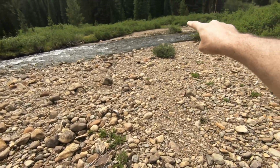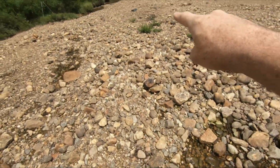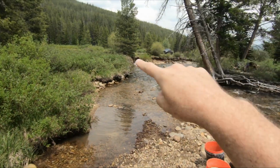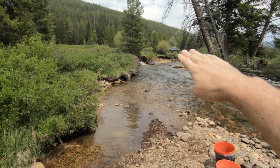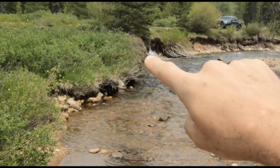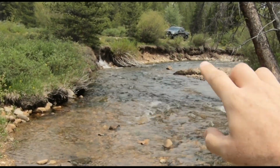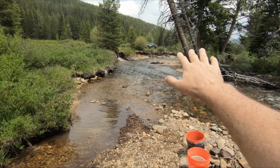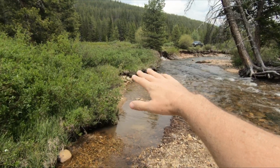You can tell this is where the stream, when it floods, comes in right over here, down this way, and then right out. And right along the edge, you can see where the river has carved away and exposed some of the old riverbed. You can see the round rocks and stuff in there. That would normally be a really good spot to pan for gold, but you also don't want to dig underneath.